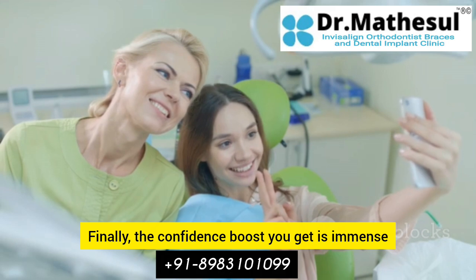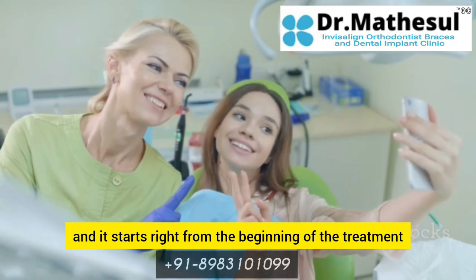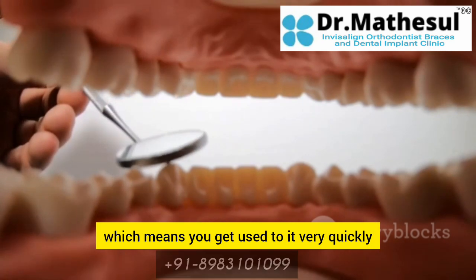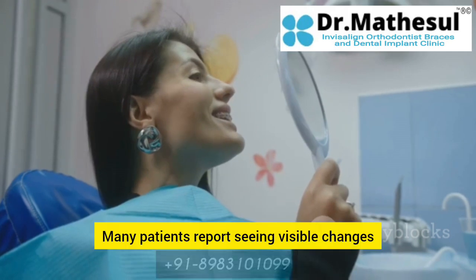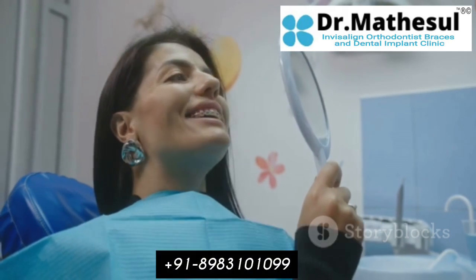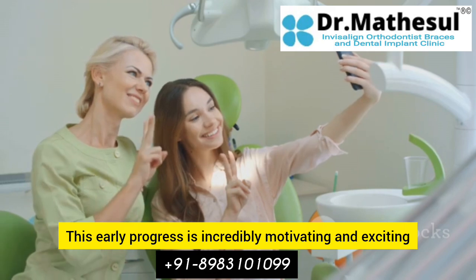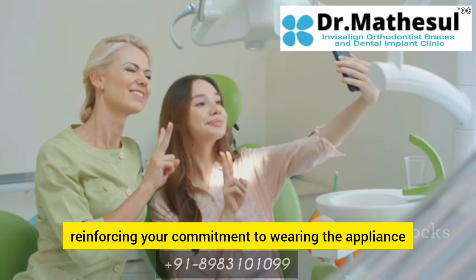Finally, the confidence boost you get is immense, and it starts right from the beginning of the treatment. The Inman Aligner is a single appliance, which means you get used to it very quickly. Because it focuses on just the front teeth, many patients report seeing visible changes in their smile within the first few weeks. This early progress is incredibly motivating and exciting, reinforcing your commitment to wearing the appliance.